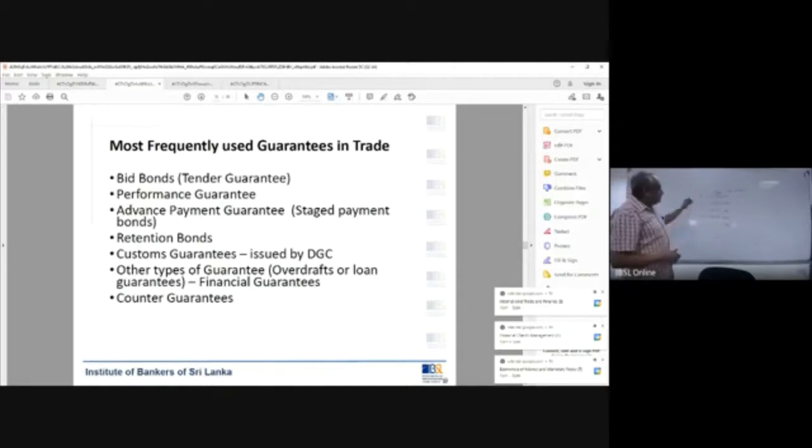Now with this tender, they have to submit a bid bond. Normally, the bid bond should be 2% to 5% of the tender value, which they have to submit. They have to go to the bank and submit it.